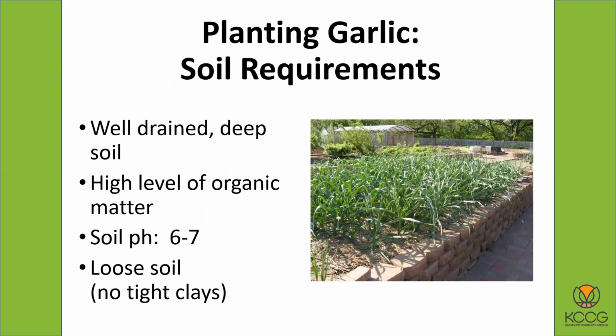As far as planting garlic, soil requirements: you want well-drained, deep soil, just good garden soil. You don't want it to stay soggy. A high level of organic matter is good, just like any other garden, but garlic especially seems to appreciate it. Soil pH refers to how acid the soil is. You want a soil pH of 6 to 7. Remember, 7 is neutral, 6 is a little on the acid side. And so that's the ideal.